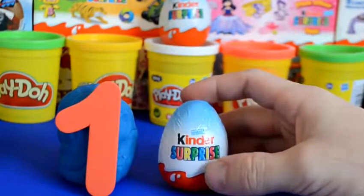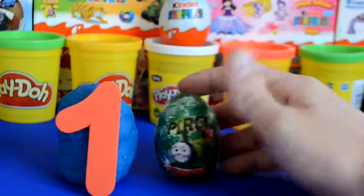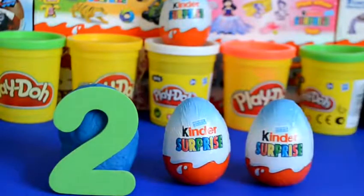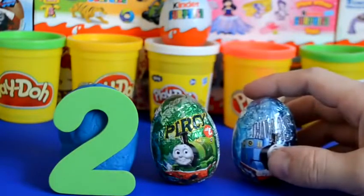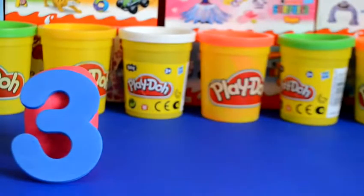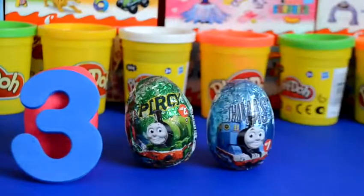Counting to 10. 1. Kinder Surprise egg. 1. Thomas and Friends surprise egg. Number 2. We have 2 Kinder Surprise eggs. We also have 2 Thomas and Friends surprise eggs. Number 3. Here we have 3 Kinder Surprise eggs. And we also have 3 Thomas and Friends surprise eggs.